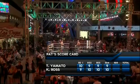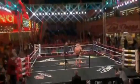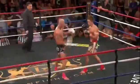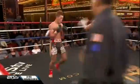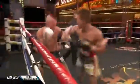10-9, Kevin Ross, says Pat Miletich. One more round to go in what has been the fight of the night here at Lion Fight 11. We have had some wicked ones. Ross opens up, kicking, looking for the body, cracking down the forearms, maybe a loop, a kick over the top. There's the right hand over the top.